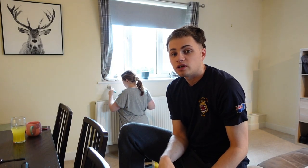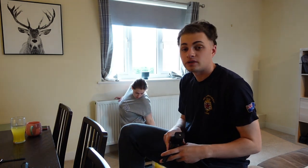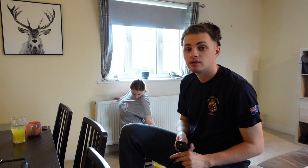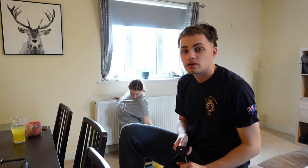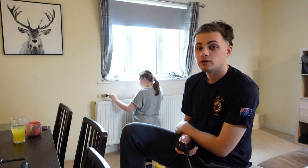We are just about to start painting this wall behind me. Chloe's already started underneath the windowsill. So yeah, we'll do a quick little time lapse of doing this wall. So yeah, let's go.